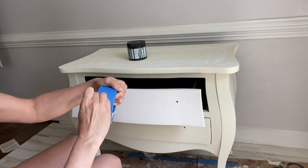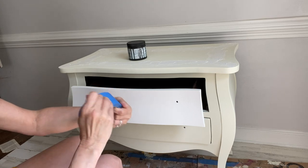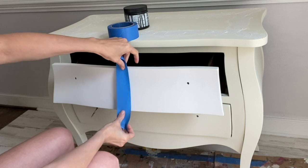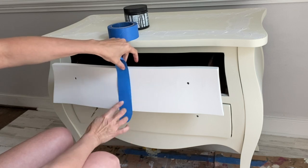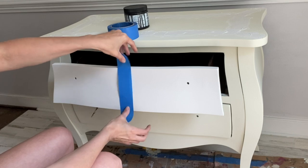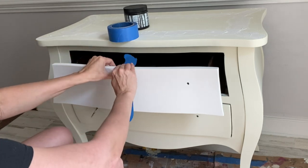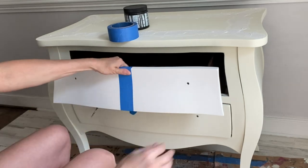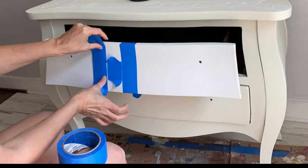So now that the top drawer has dried completely, I'm going to grab my painter's tape. I'm going to add stripes to the front of this drawer. My handy dandy tip for you today is to start in the middle. I like to start directly in the middle so I get a balanced look of stripes. If I started on one side and moved over, they're going to be unbalanced because depending on the tape you use, it never really measures up.